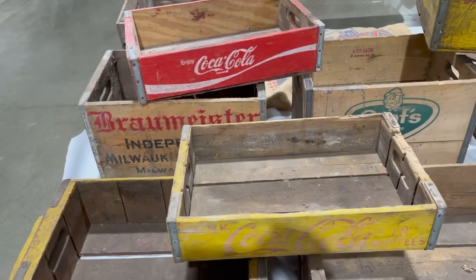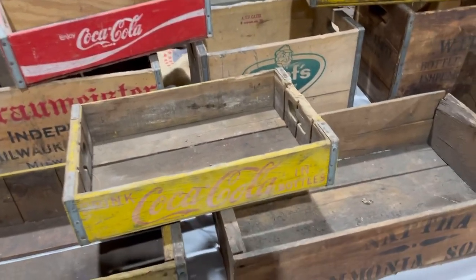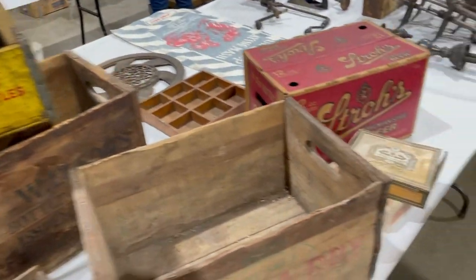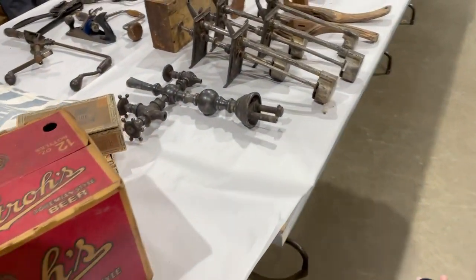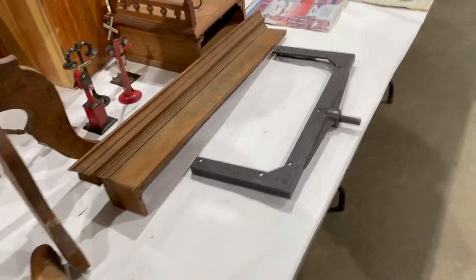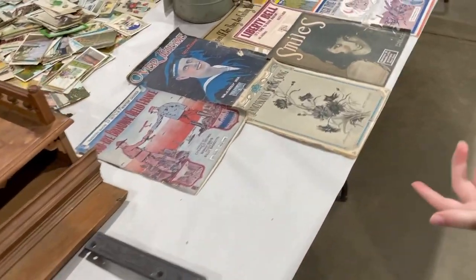These pop crates, I tell you, when we first opened, would sell like crazy, $30, $40 every time. Now, I haven't sold a pop crate in months, if not close to a year. And they only go for $20-$25. I mean, the pop crate market is definitely sunk down in our area.